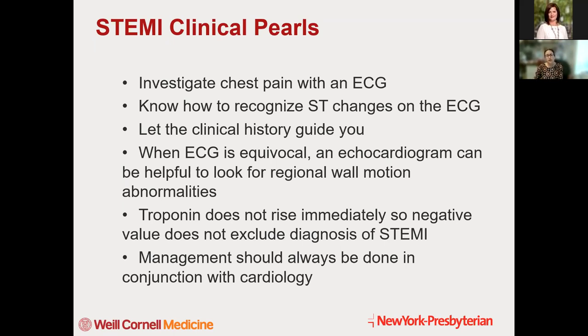Remember that troponin does not rise immediately. So a negative troponin in the early stages of ACS does not exclude a diagnosis of STEMI. Now with our high sensitivity troponin, you still may not see high levels of troponin, but we are going to see this earlier on. But for instance, this post-op patient that wasn't at home, that's still in our hospital, you may not see that troponin rise still for a couple hours. And then there's no expectation that neurologists or neurology PAs are going to be managing STEMIs by themselves. So this should always be done in conjunction with a cardiologist.